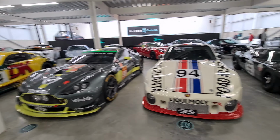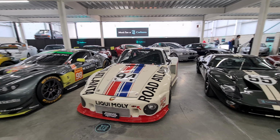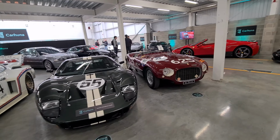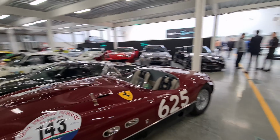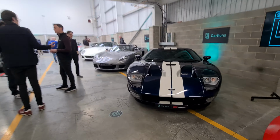There we have an Aston Martin Vantage GT3, followed by a Porsche, I think it's a 935 flat nose, and now an original GT40. Next to that is an old Ferrari. I don't really know what it is. I don't know much about my old Ferraris, but because it's old, because it's a Ferrari, it's probably worth 20 million quid.